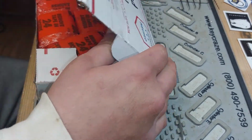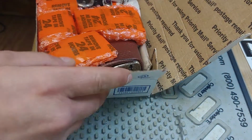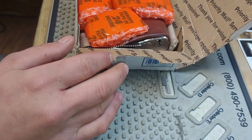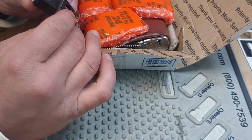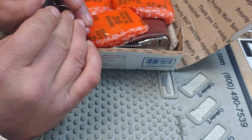So, oh boy. Yeah, it seems like you sent too much, buddy. But awesome. Thank you very much. Yep, you're right. That's funny. I sent him the exact same lock, and he sent me one too. But that's cool, man. I love these little things. They're always fun to pick.